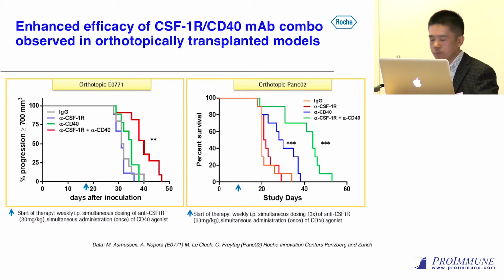So we did 2 experiments, and just to let you know, don't be confused with the color because we have different color coding for the 2 experiments. These 2 experiments were done in 2 labs by 2 different groups in 2 different countries and in 2 completely different models. On the left hand, you will see orthotopic breast cancer tumor models, where the tumor cells were injected into the mammary fat pads.